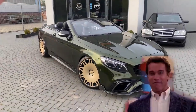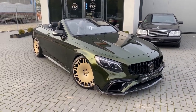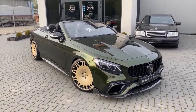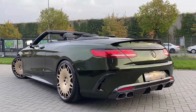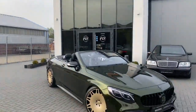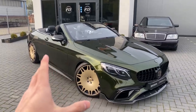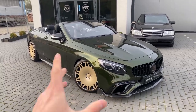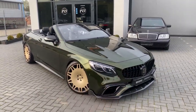Hello guys, I am back welcoming you all with this. Today I will be presenting you this special looking S63 AMG. And not a normal one, as you can already see, we have a special wrap on that and some nice looking rims. So today I am at Vossler headquarters workshop in Hanover. They are known for creating crazy cars such as this one, and they are also Brabus partners. So as you can see, this car is an S63 with some nice looking Brabus additional parts.